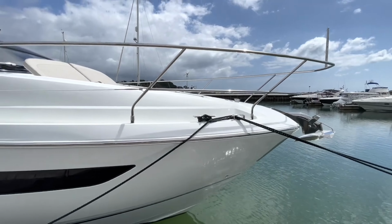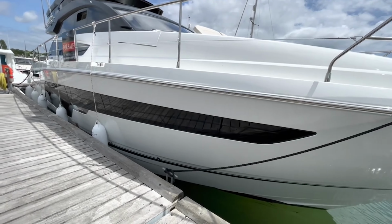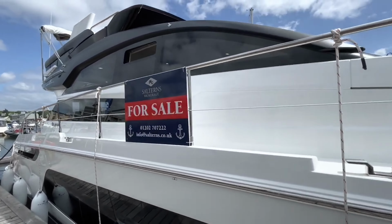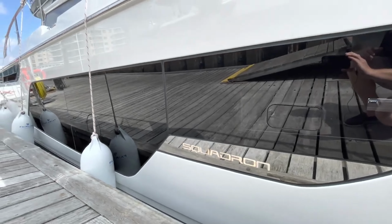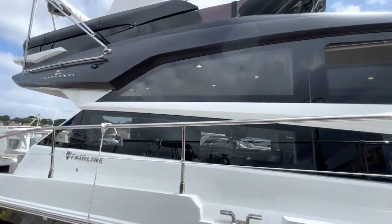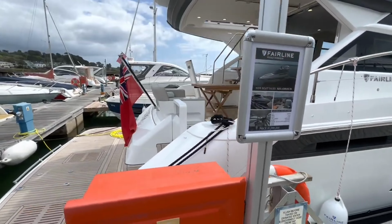I'm going to come back to some of the features on the foredeck a little bit later as we take a wander around. But so we've got an Alberto Mancini design. It's got these beautiful windows all the way through and lovely little features that just screams quality throughout this motor yacht. So you've got some backlit lights here with Squadron just down here on that stainless steel plate. Lovely large windows all the way through. Black top, bimini. And then we'll come back through here.